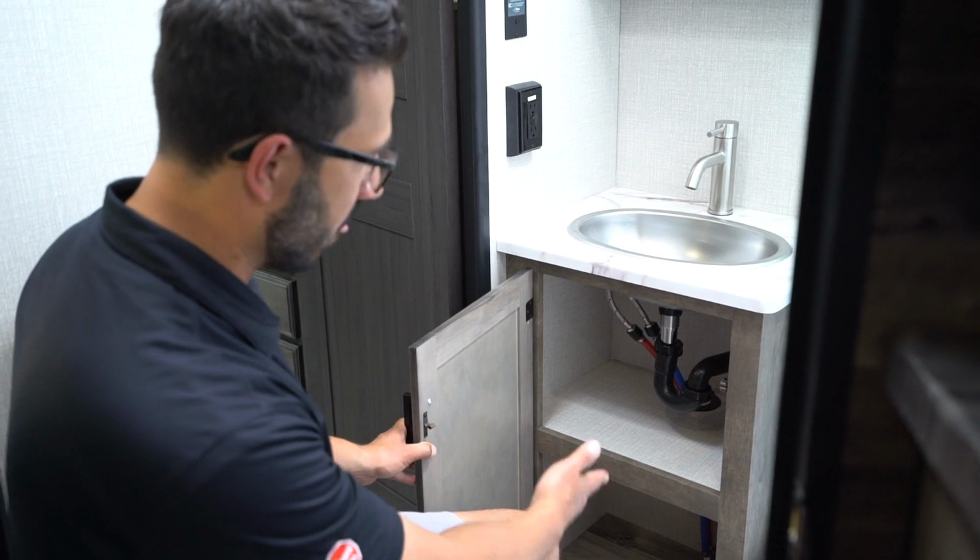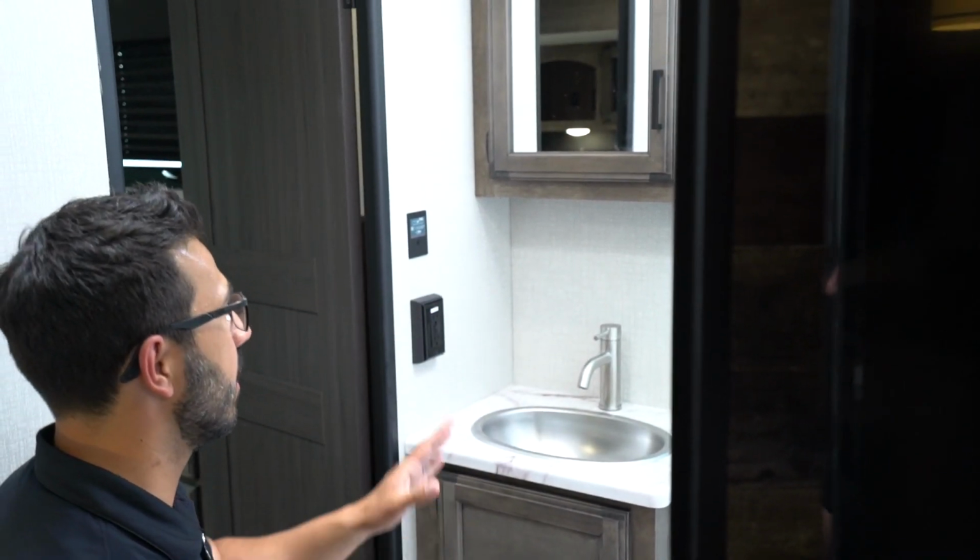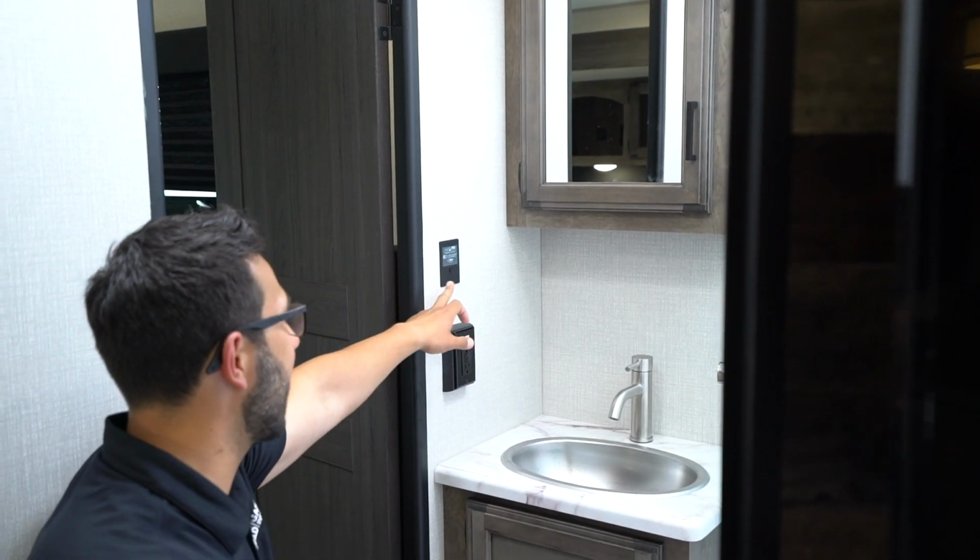It'd be pretty small, maybe not. But it's still good storage space for toilet paper, things like that. Again, your mirrored medicine cabinet, electrical outlet, and the Levelmate Pro.